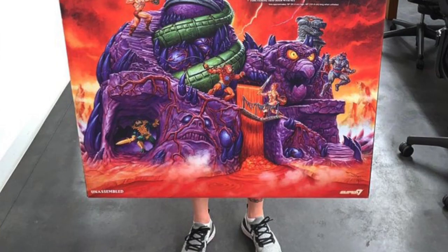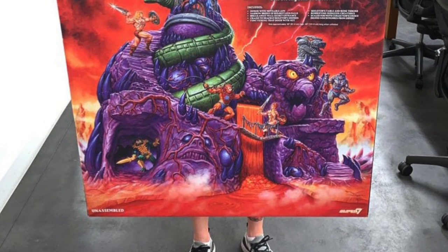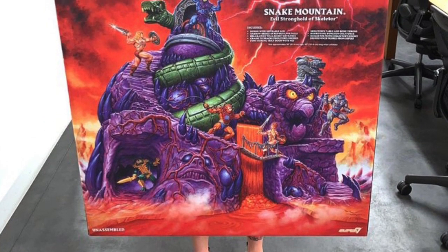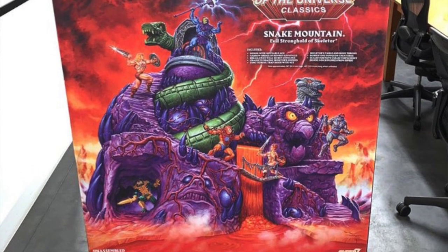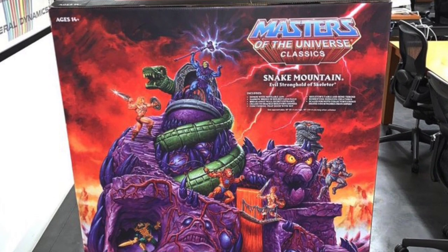Okay, now I've got some Masters of the Universe information to share with you guys. So first of all, just as I was filming this, Super 7 released this image showing off the packaging for the Snake Mountain playset that they did the crowdsourcing for, and this is starting to move. So if you purchase this, you probably will be getting this very soon.